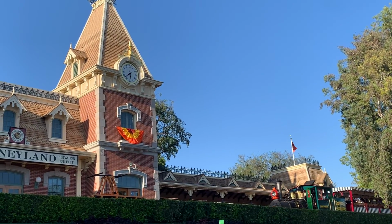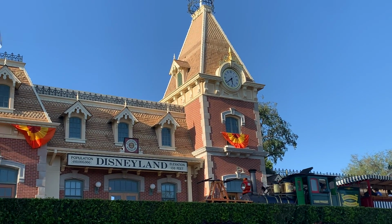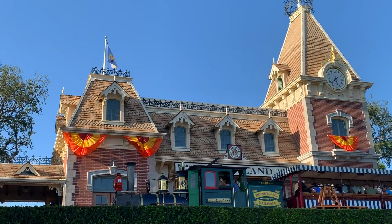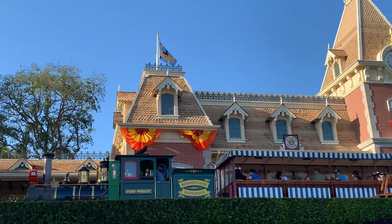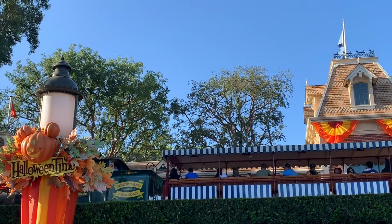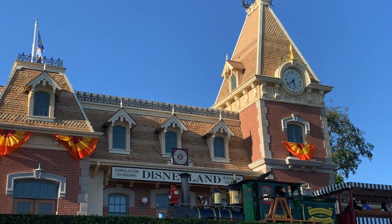Those who know the history of Disneyland and Walt Disney know that he was a huge fan of trains, and the train around the park has always been part of the big picture in planning the park. So it's no mistake that the train welcomes you into Disneyland and is the very first ride you see when you get there. There are two ways you can do the Disneyland train.